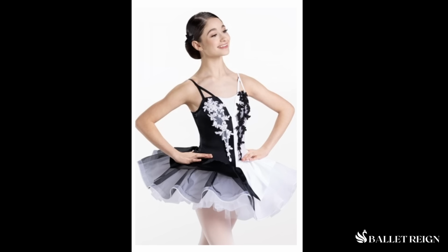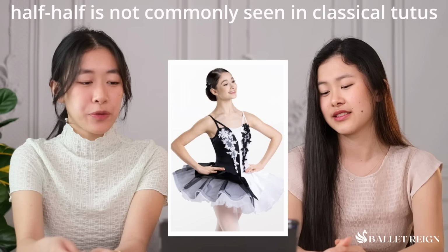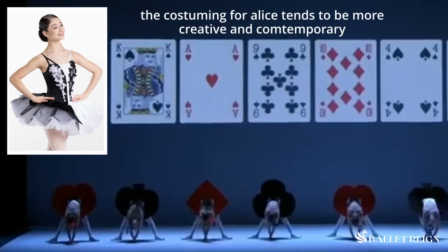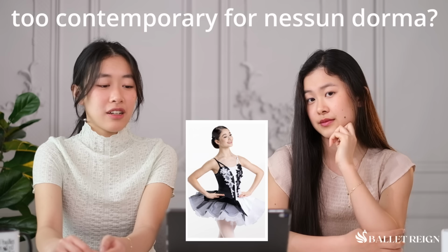The scene where that piece is performed is at night, kind of a midnight scene. So they tried to put the black in there, but they also did a half-half situation with black and white, which I think is much more contemporary. It looks very contemporary. If you were doing an Alice in Wonderland ballet, maybe minus the flowers, the black and white and then the red and the white cards, it has that effect. I think it could work for some ballets, but this piece, Nessun Dorma, seems not modern, not contemporary. It seems like a very non-contemporary piece.